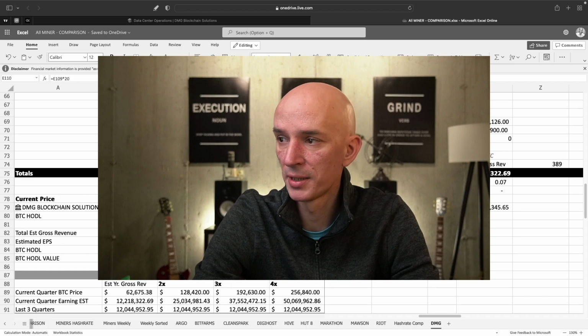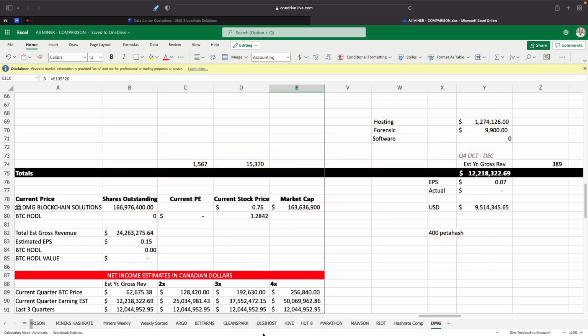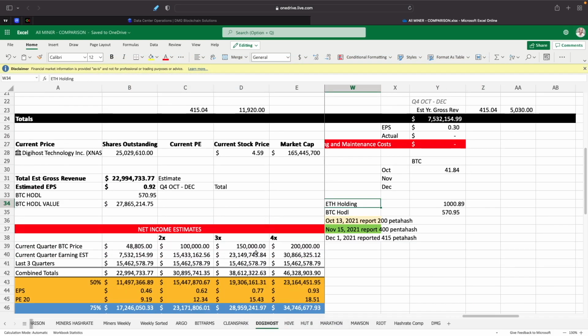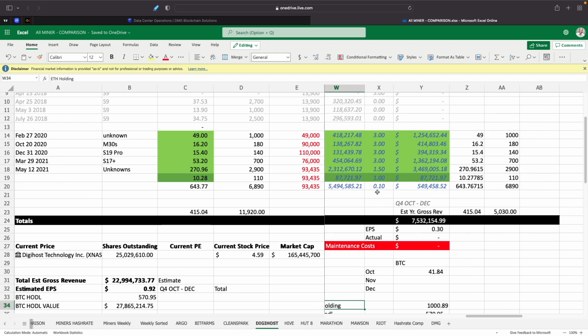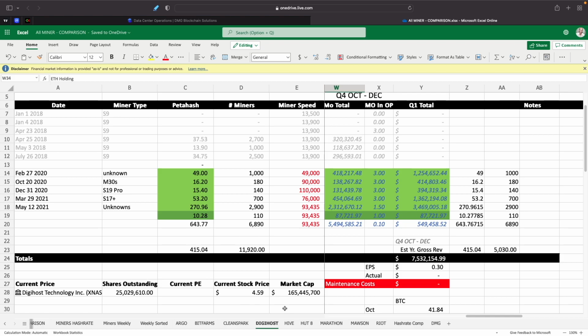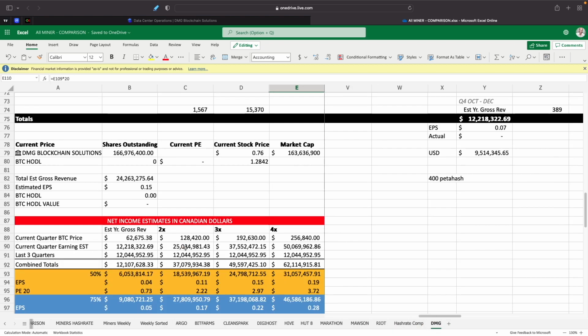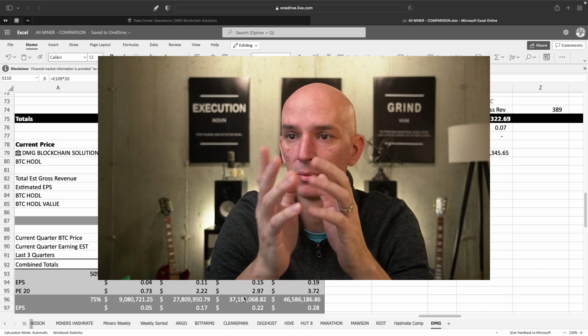So just wanted to provide that information to you guys. Obviously, they are one of the smaller miners. I think DigiHost is another one that's pretty small, if I remember correctly from my numbers here. DigiHost has, what are they at? They are right now at 415 petahash. So pretty close to what we have for DMG. So they're about the same in size right now. They're one of the smaller ones. Obviously, the other guys at like 3 exahash and 2 and 1.5 exahash are a lot further along than Digi and DMG.